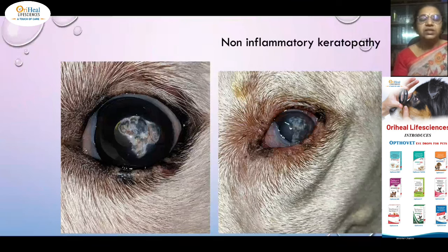So that is why you can see the fundus through in the first picture behind. It's a normal chamber with a normal PLR. So a normal PLR indicates that the anterior chamber is fine. That is another indication. And always try to view these corneal pathologies against the tapetal background.